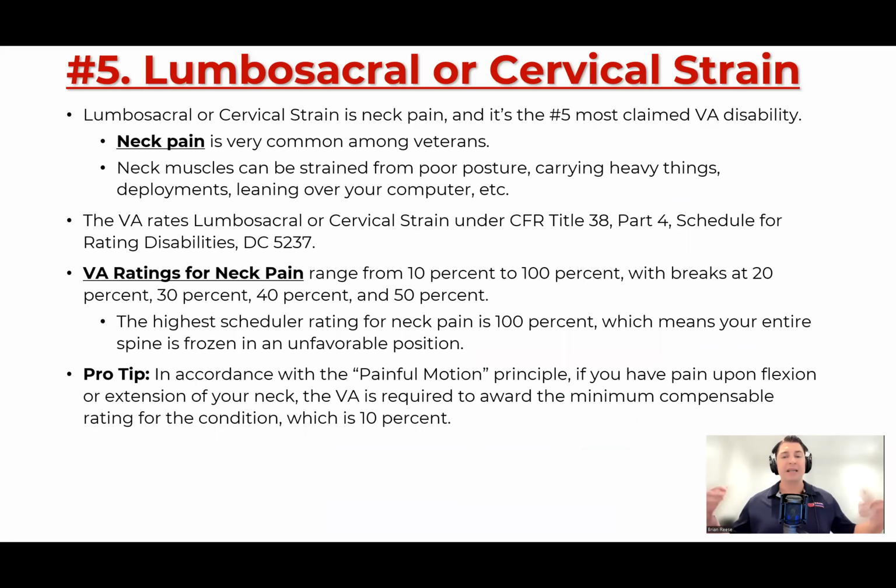Number 5, this is neck pain. Fancy words for neck pain. It's very, very common among veterans. It's rated under DC 5237. Neck pain ratings range from 10 to 100%.